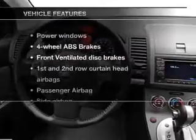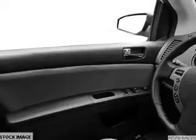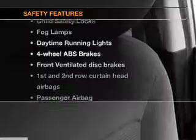And with these notable features, you won't want to miss out on the opportunity to own this amazing ride. Power door locks, power windows, cruise control, an AM/FM stereo with a CD player, power mirrors, an alarm system, power steering. And for your peace of mind, the following safety equipment is included: front ventilated disc brakes, curtain head airbags, passenger airbag, side airbag, traction control, stability control, daytime running lights.